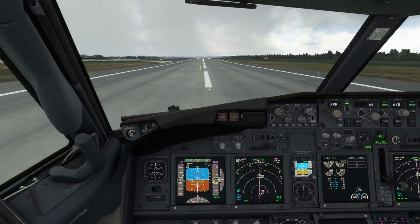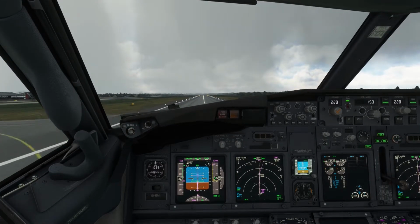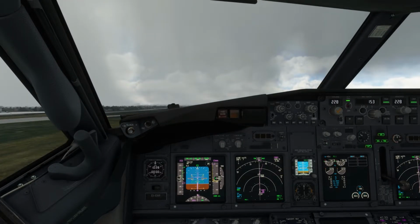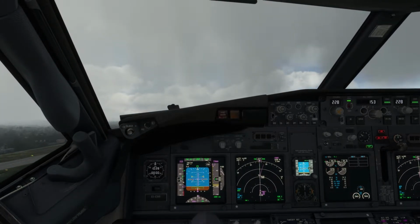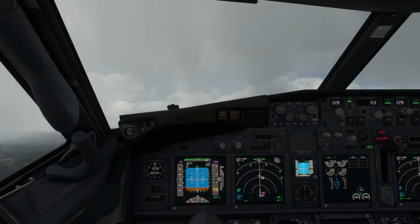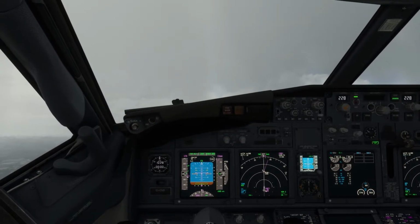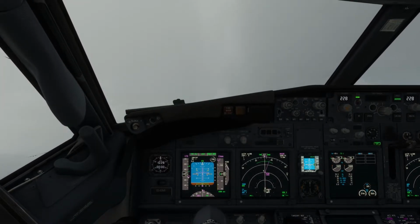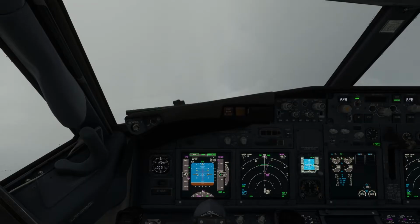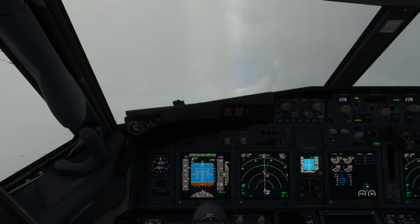V1. Rotate. Rotate. Positive rate of climb. Gear up. 5328, call departure 127.95. 42NY, contact departure on 128.85.